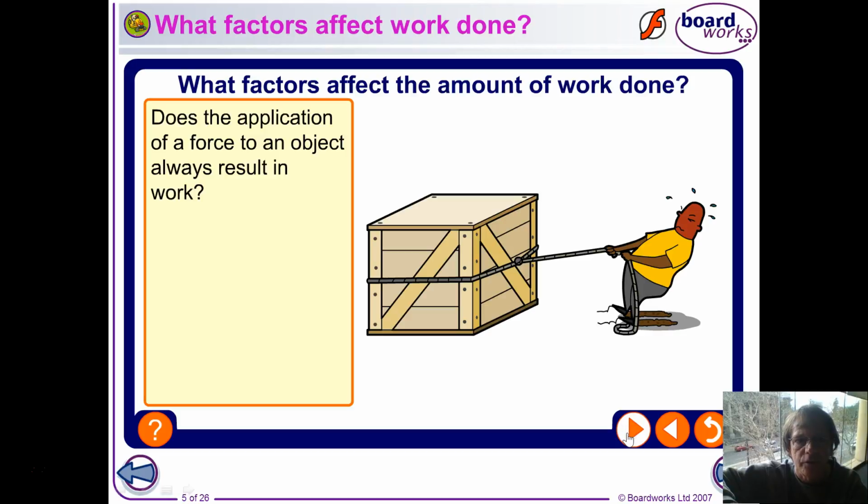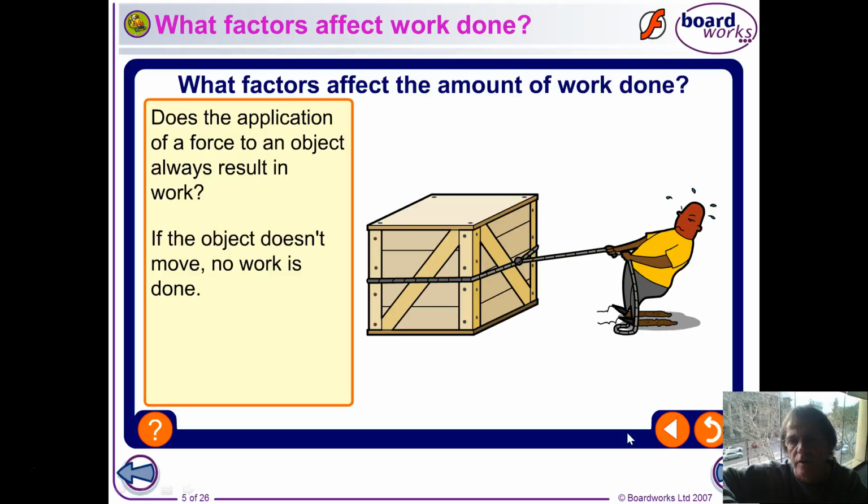Does the application of force to an object always result in work? If the object doesn't move, then no useful work is done. So just bear that in mind. Even though you're exerting some energy there, the definition in physics is that useful work is when a force causes an object to actually physically move. If it doesn't move, then no real work has been done.